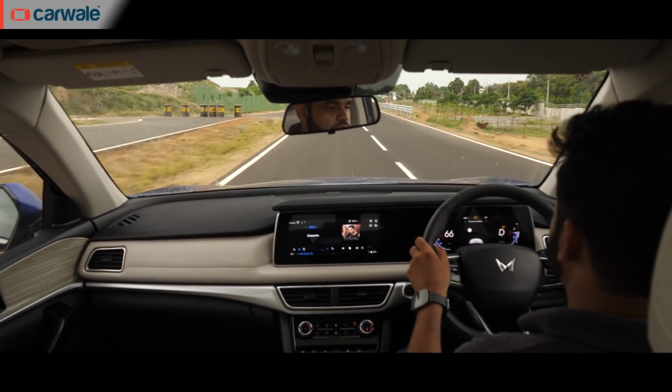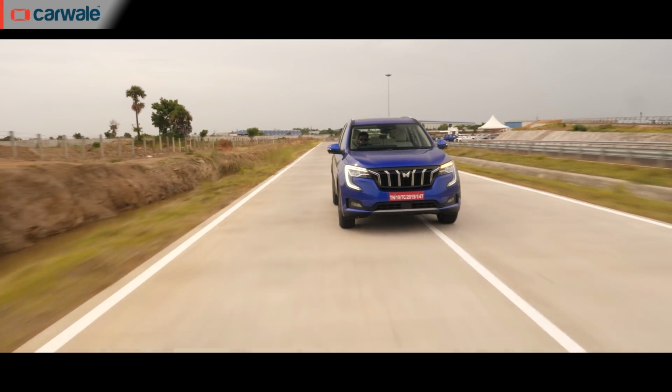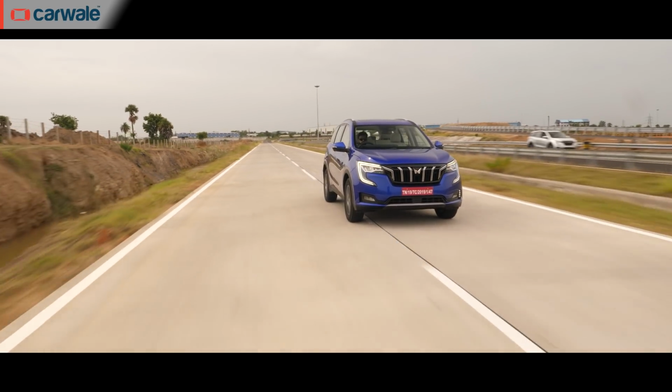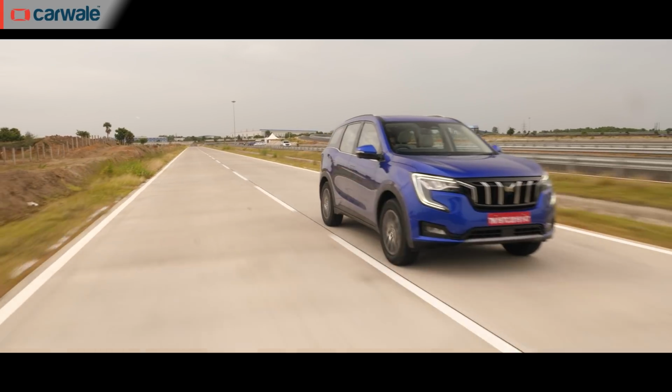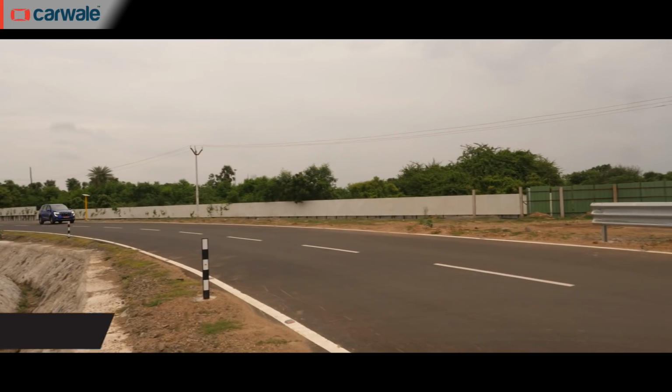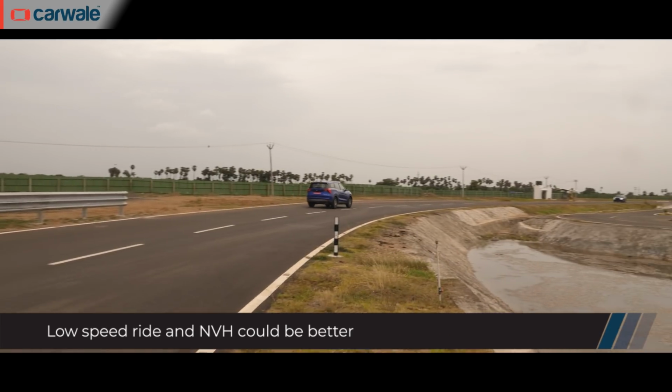If there's something we don't like here, it's the low speed ride. Although not uncomfortable by any means, it's just that it doesn't have the same level of cushiness as something like the Safari as it goes about its business of absorbing bumps and other road imperfections. You tend to hear the suspension working more often than not, and that affects the overall comfort levels.